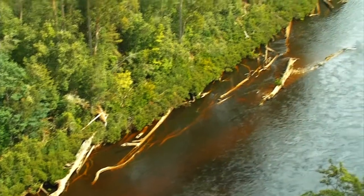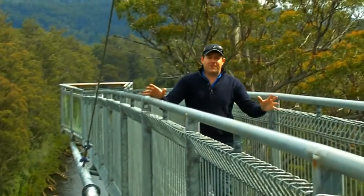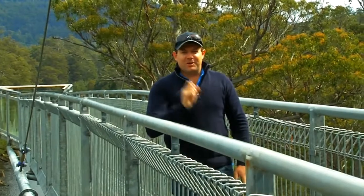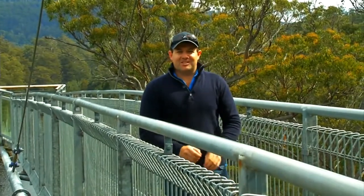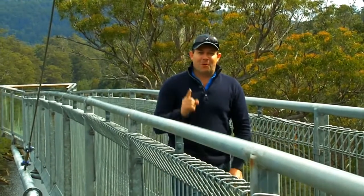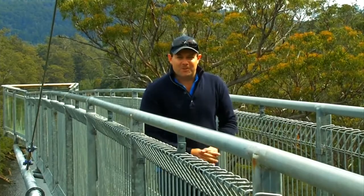We find ourselves in Tasmania's southern forests, and this is the Tahune Airwalk, one of the most iconic tourism attractions in the state. But this story is not about tourism, it's about science, and just a stone's throw from here is one of the most important patches of forest in the country from a scientific point of view.